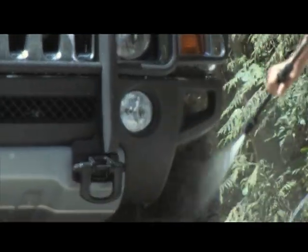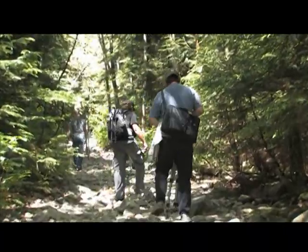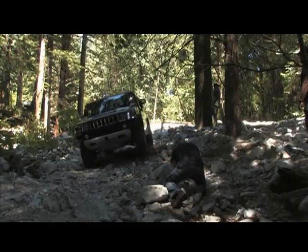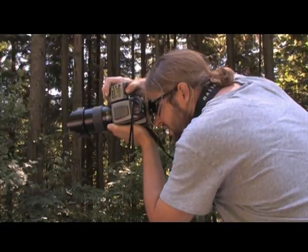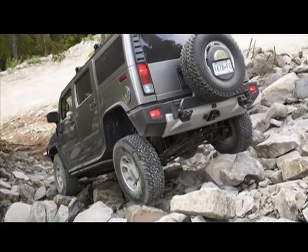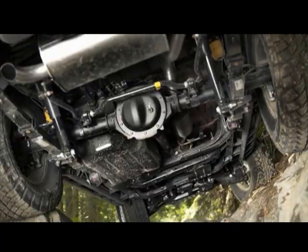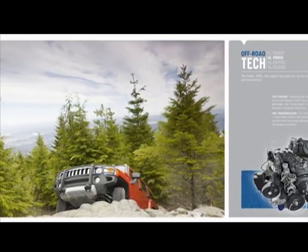Coquitlam was one of the most challenging shoot days. It's several miles of extremely rugged uphill off-road terrain. You know, we've heard stories of other car companies that have brought just the tires up to the locations. They shoot them sitting on the rocks, and then they Photoshop the rest of the truck in later. The Hummers you see in this brochure made it there on their own power.